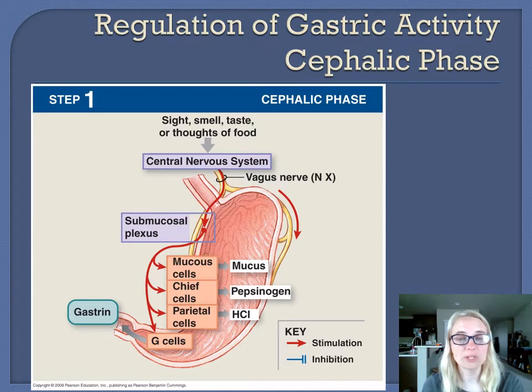So what's kind of cool, the reason why this is called the cephalic phase is because it is regulated by your central nervous system. Your conscious expectation of food actually preps your stomach for the arrival of food. So seeing food, right, that's your optic nerve. Smelling food, that's your olfactory nerve. Tasting food, that's your glossopharyngeal and facial nerves, right, for your taste buds. Or just thoughts of food, right, your hypothalamus, your limbic system, your emotional connection to food. So all of those things are processed in your higher centers. So your central nervous system is thinking about food, seeing food, smelling food, tasting food.